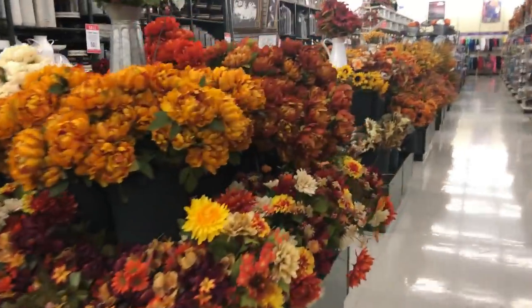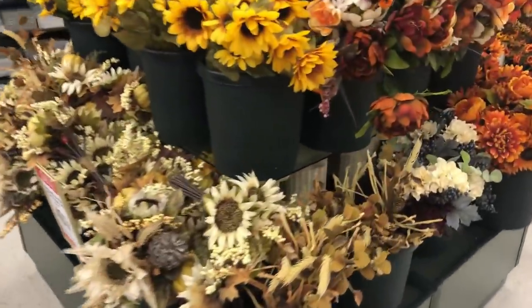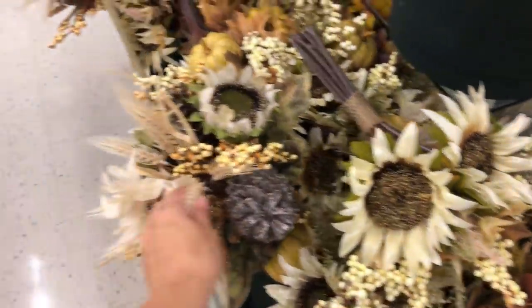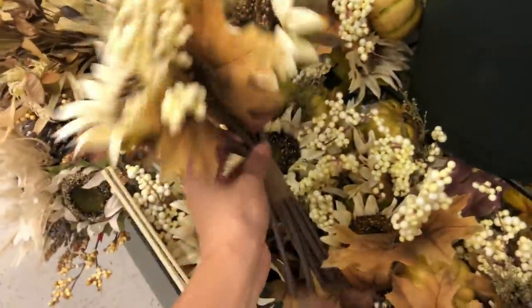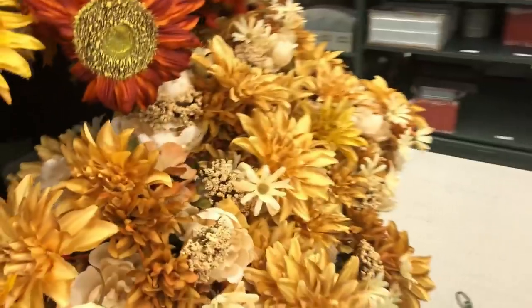Alright, so now I need to find some fall floral to go in those vases by my TV. And I obviously want something along like this neutral palette. I just don't like these little berry things.